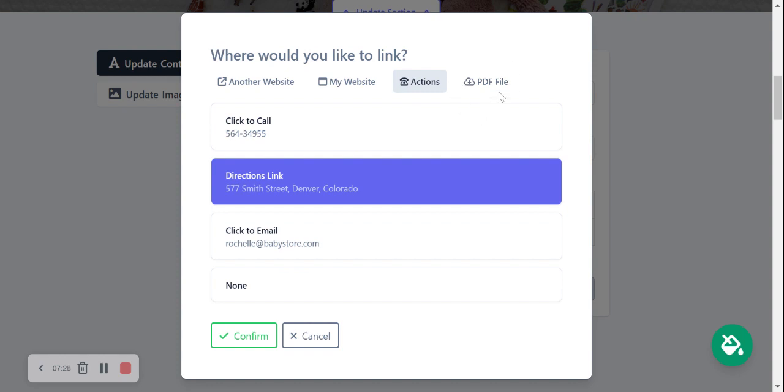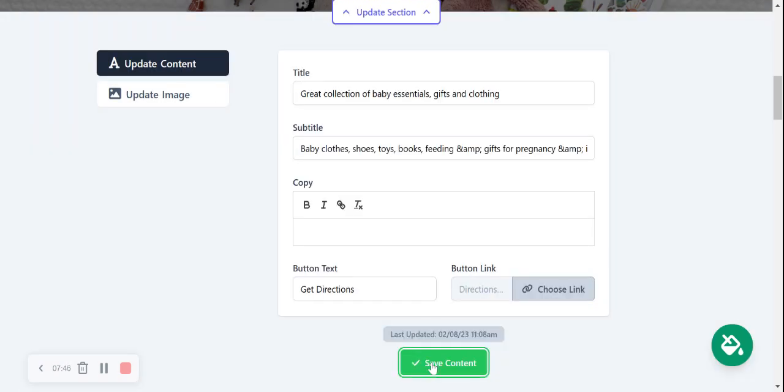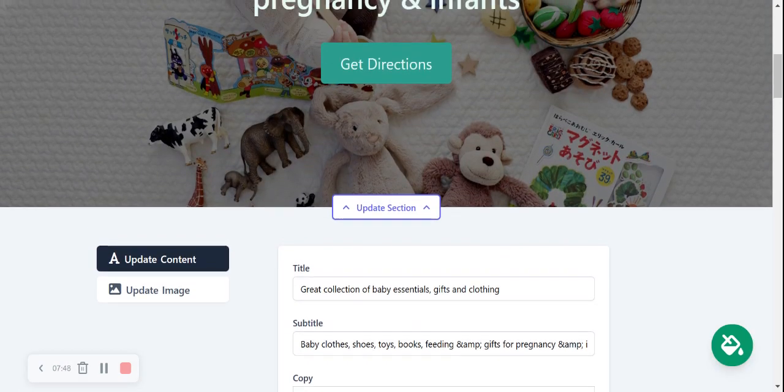There is also an option to upload a PDF, which is another great option. Maybe upload a PDF file with all the different things your baby store has to offer with some really great images. So when your customers click on that button, it will directly take them to the PDF. But for this one, I'm going to leave it as directions and click on confirm, save the content, and there we go.